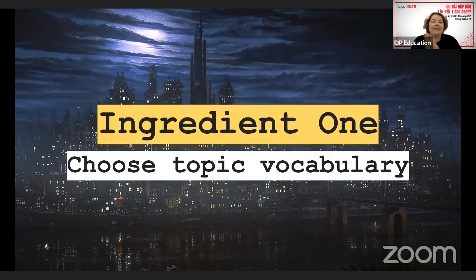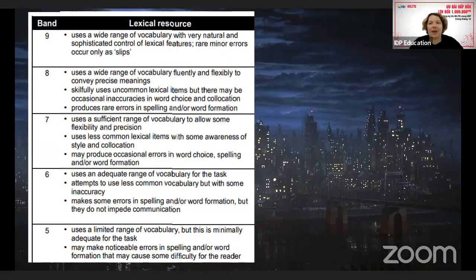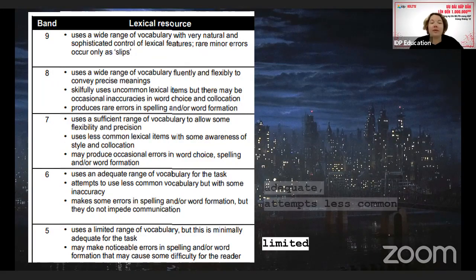Okay, let's start. Ingredient number one, choosing topic vocabulary. I'm sure all of you have been studying for IELTS for some time. So let's look first at the band descriptors. Lexical resource. If we want to get band 5, we need to have a limited range of vocabulary. So we need to know at least some words. If we want band 6, we need an adequate range and we need to attempt some less common vocabulary.